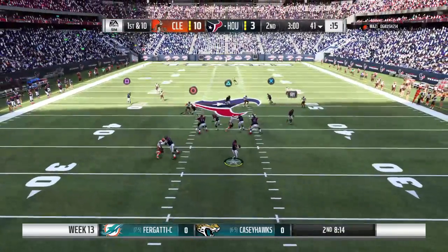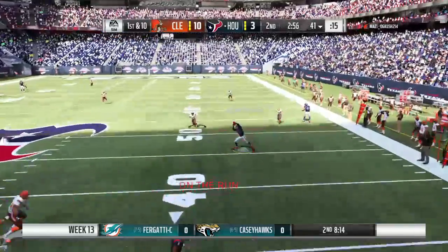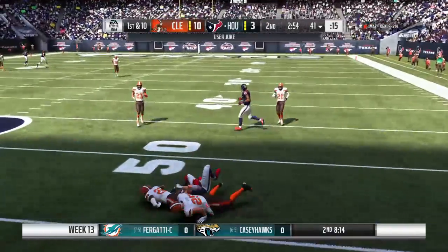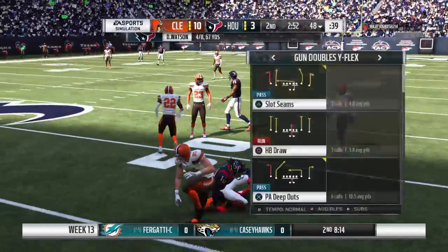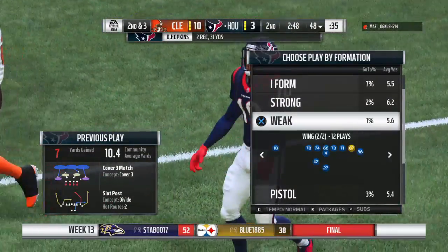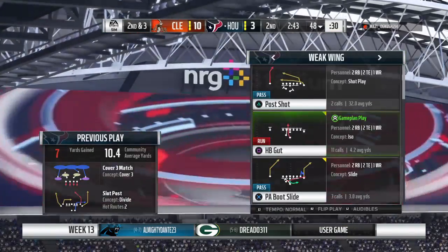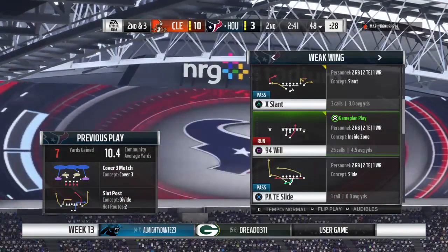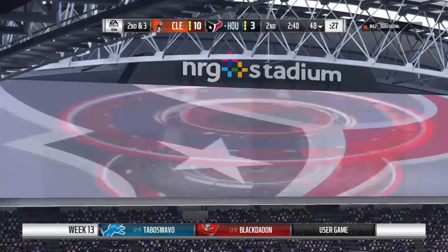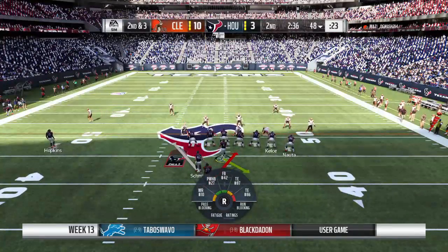Now a first down throw, Watson. The hook up on the right side to Hopkins. He had a great move, but he'll still be stopped shy of midfield. 7 yards, the pickup on the pitch and catch. Able to get 7 on that first down pass play. 2nd and 3.